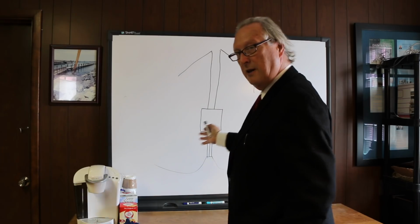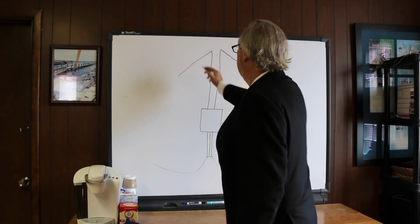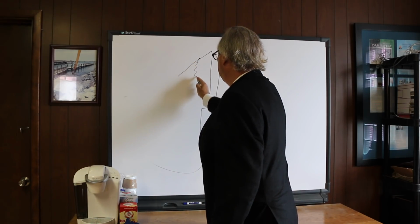Okay, so I've redrawn my dam again from the crest. And here we have the pool side.